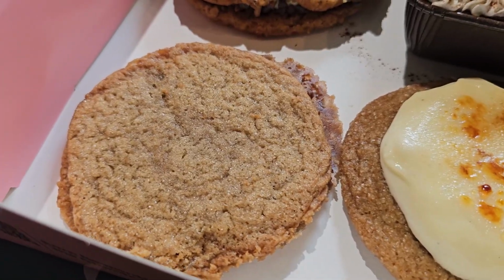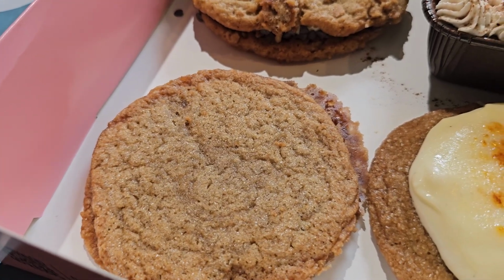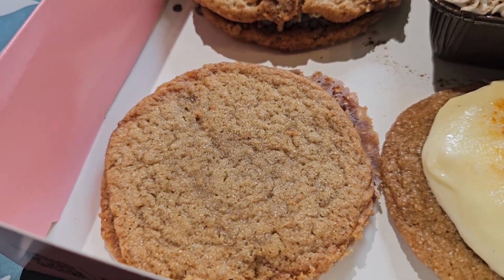And lastly, onto the Stroopwafel Sandwich Cookie. This is two chewy sugar-dipped cookies sandwiching a golden caramel filling. So, international cookies this week.